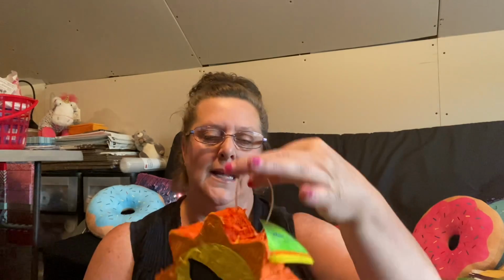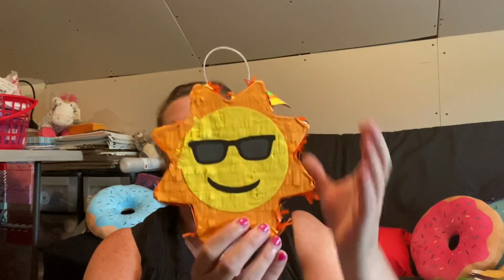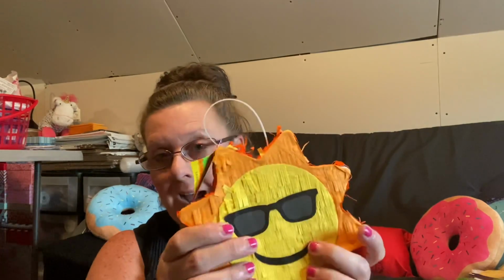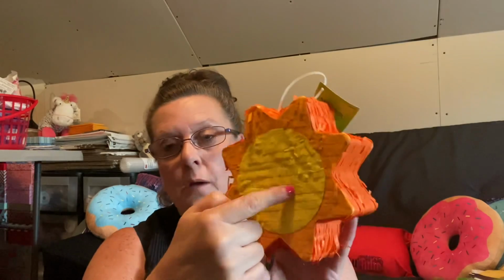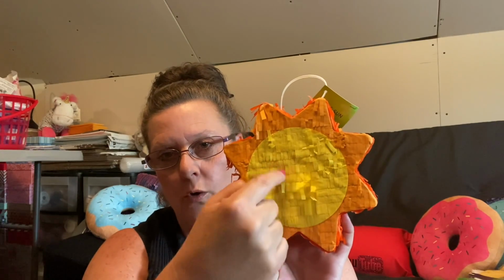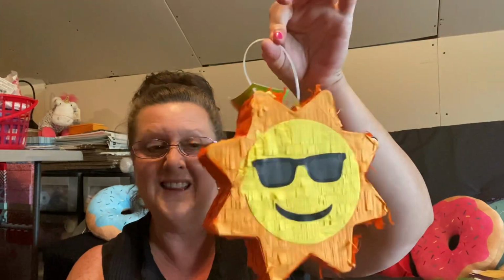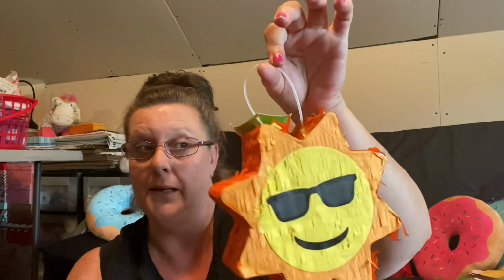And basically, it's a little mini sun, which you could use for a decoration if you wanted to. But in my opinion, because it's hollow, I would pop a little hole in here, fill it up with some candies, and why couldn't this be a pinata? Because I think that's exactly what a pinata is.